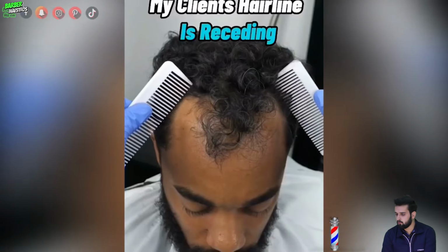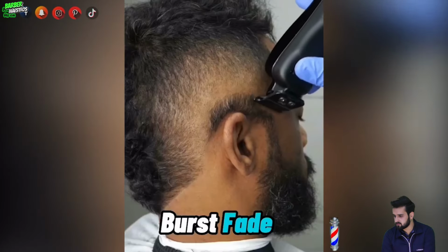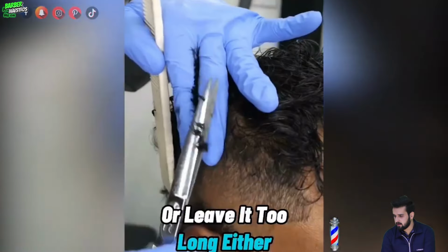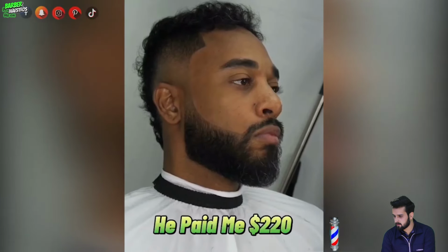A client's hairline is receding, so I'm making sure not to go too short, expose his corners, or leave this super long either. So I'm going in and giving him a burst fade, then going in and trimming the top, but making sure not to go too short, exposing his corners, or leave it too long either. And this is the final cut. I left some length to cover his corners and give his hair a more full appearance. He paid me $220 for this haircut.